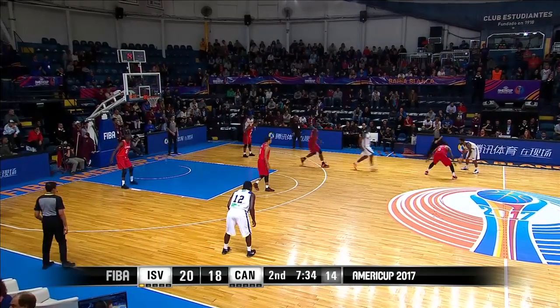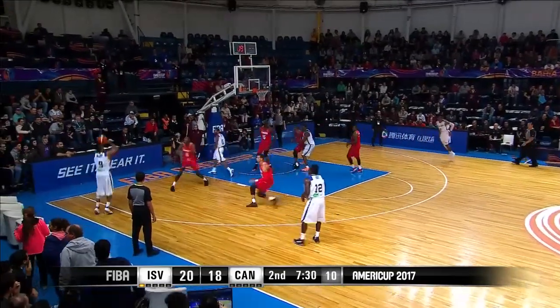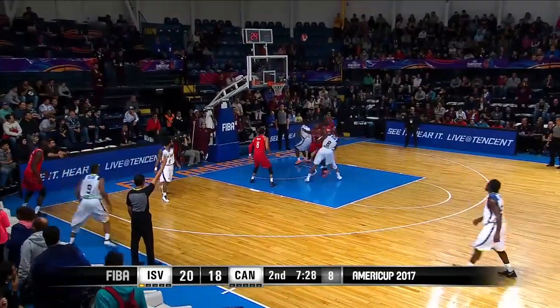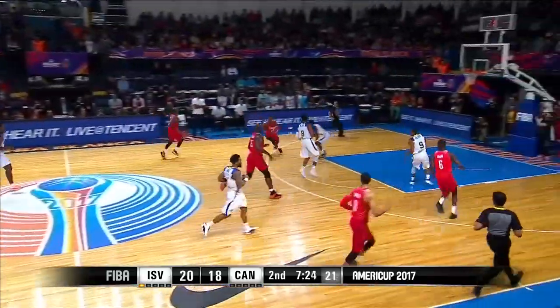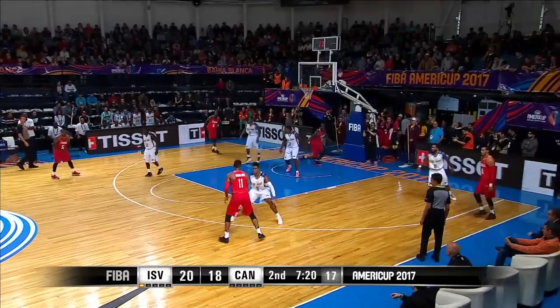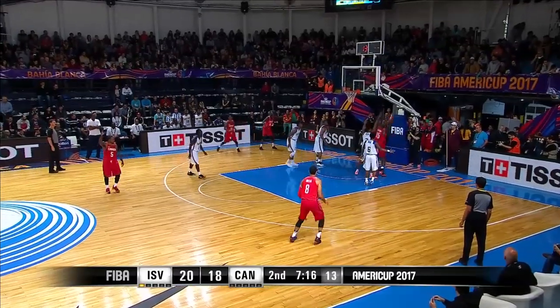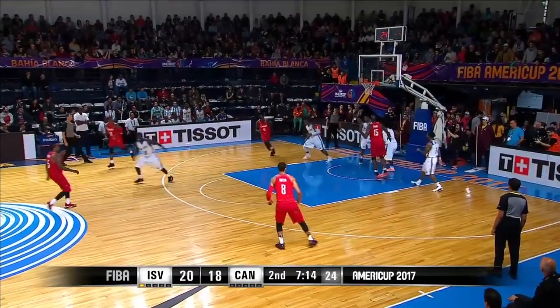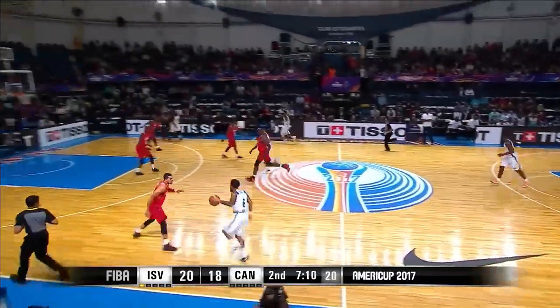Hatch with the ball. Taking the screen, going inside, ball outside. Cannot take the 3 points for Virgin Islands. Moving the ball now for Canada. Bratton Mays. The pass inside. Anthony cannot take in the zone. The rebound for Victor.